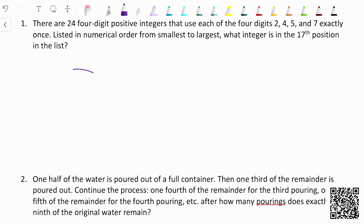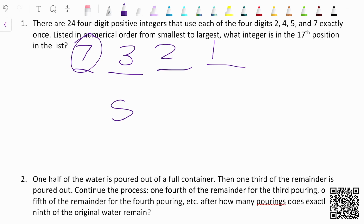So basically, if 7 was our first number, we have 3 choices, 2 choices, 1 choice, 3 times 2 times 1, which means that there are 6 numbers that start with a 7, which means that the 18th number in our pattern should land with a 5 in the front.